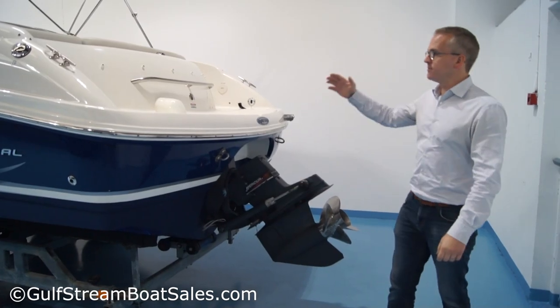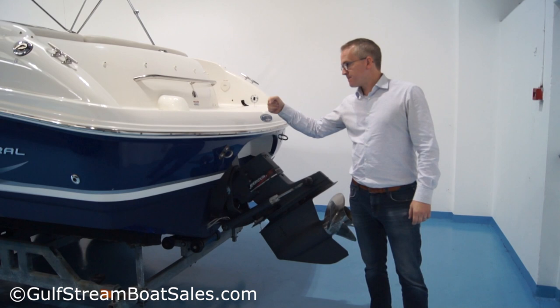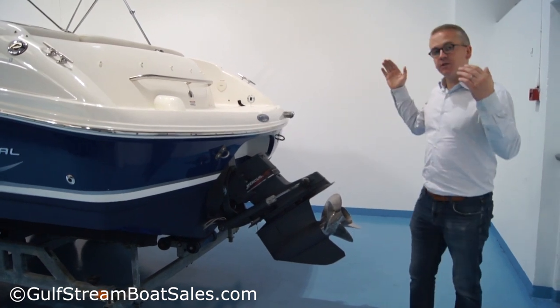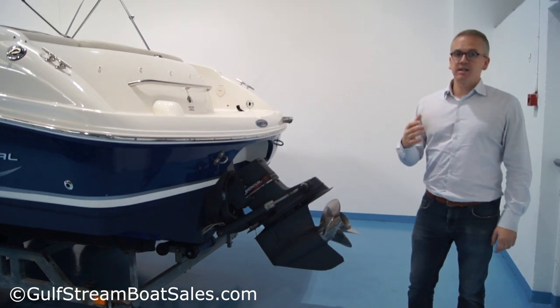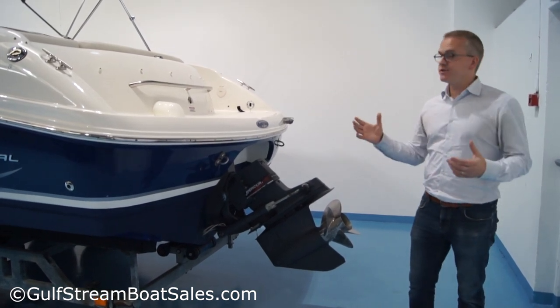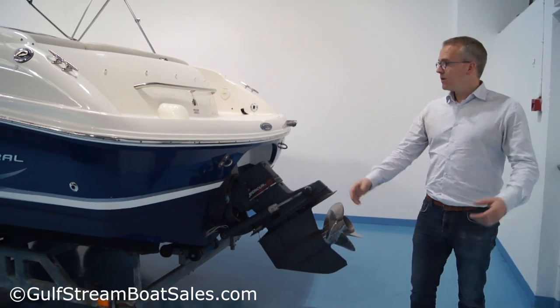This boat is just under, a shade under 23 foot long to the back of the transom, and she's 8 foot 6 inches wide, so it's a big substantial boat. It's actually rated to carry 10 passengers, which is fairly unusual in a boat of that size, but you know, you can cram a couple of families on board with ease.